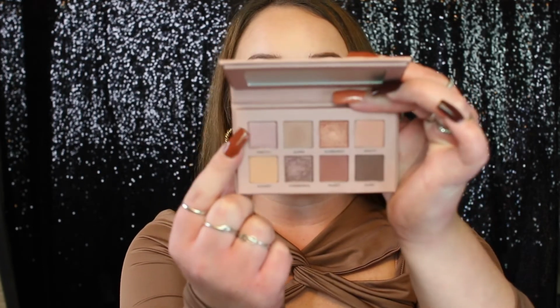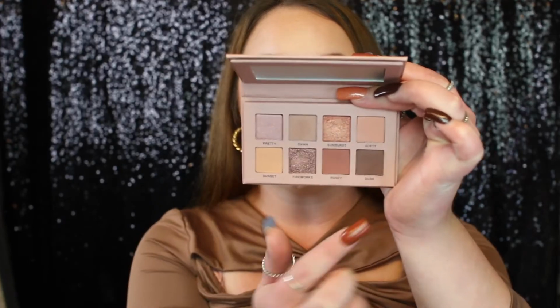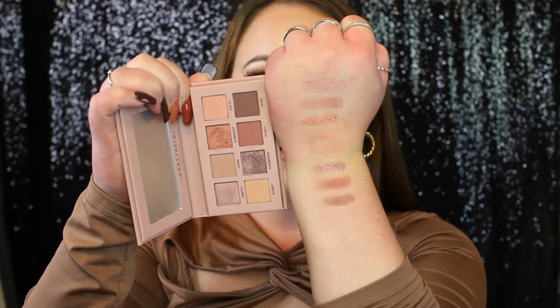Okay, so let's go ahead and do some swatches. So I'm going to start with the first row, work my way over, and then so on and so forth. Once I have everything swatched, I'll come back and show you. Off of swatching the shimmer shades, I think they're going to work much better with your finger. Personally, for me, I don't like shimmer shades that I have to use my finger for. I feel like if I can't pick them up with a brush and my finger, then they're not a great shimmer shade. So here are all 8 shades swatched.